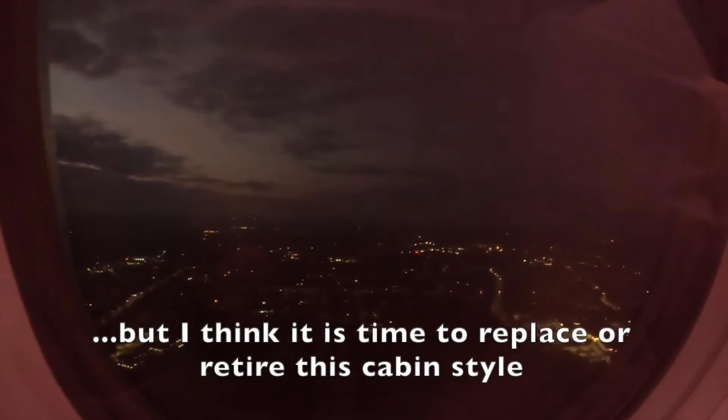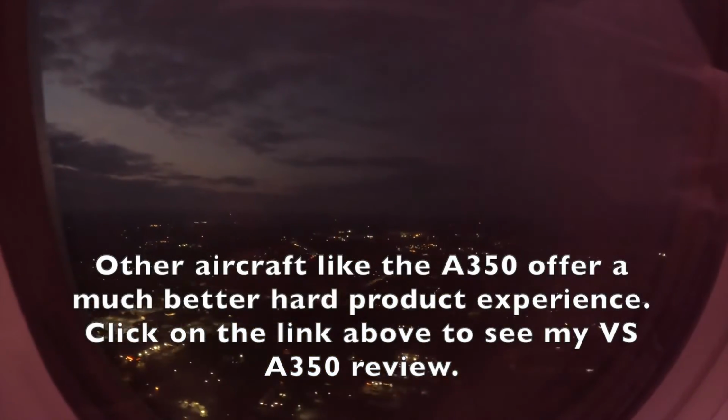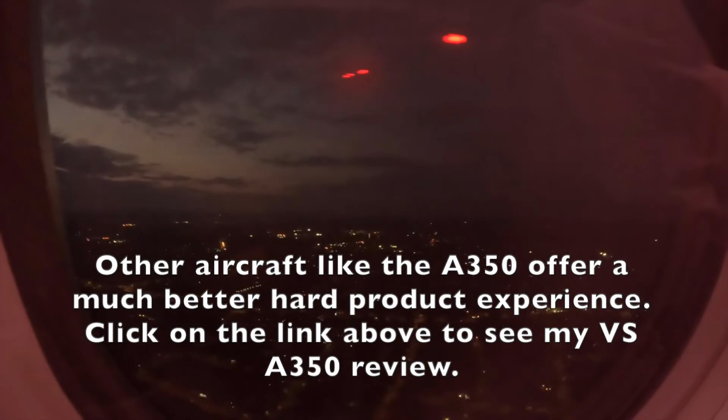Virgin Atlantic has a great business class product, but I think it is time to replace or retire these cabin styles. Other aircraft, like the A350, offer a much better hard product experience.